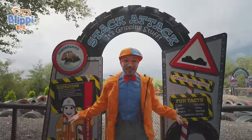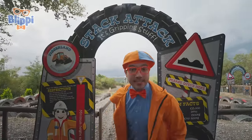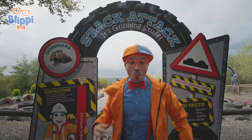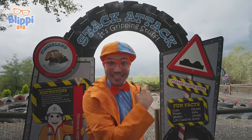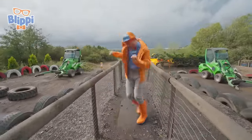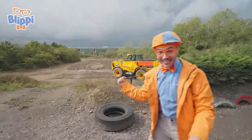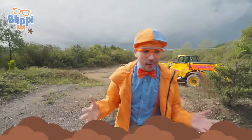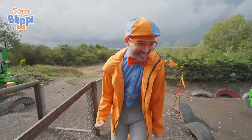Whoa, this place is so much fun! Whoa, and do you see what it says? It says, stack attack. Wait a minute, I think this is a game we can play together. Well, let's go inside and play. This place is awesome. Whoa, check it out. Yeah, so muddy and dirty here. I bet this game is definitely gonna be messy.